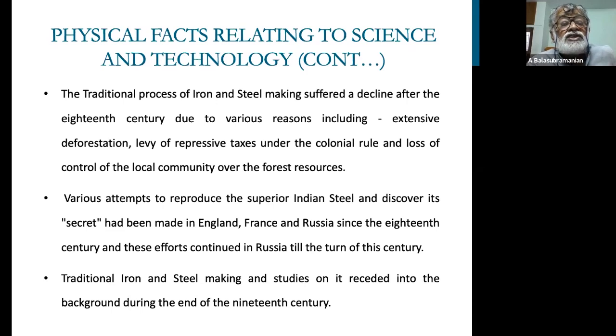Now, through the 19th century and down to the turn of the 20th century, various attempts to reproduce the superior Indian steel and to discover what was called its secrets had been made and were continuously made in England, France, and Russia since the 18th century. And these efforts continued in Russia till the turn of the 20th century.